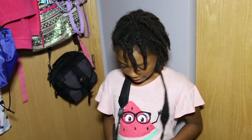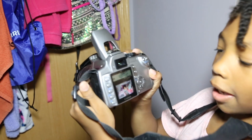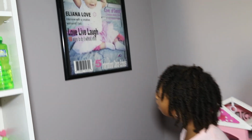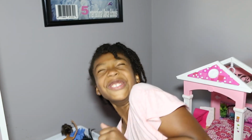Like, I can just take a picture of Asher. This is my vision poster and it tells me how creative I am as a dancer. And it really inspires me a lot when I look at it. And that's me as a little girl. And it looks so beautiful. And it looks so cute. We're so cute.